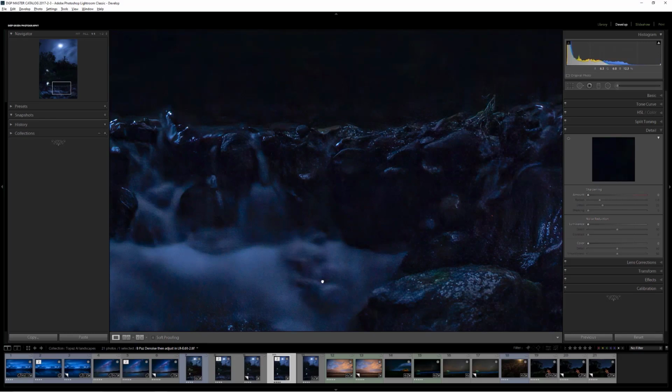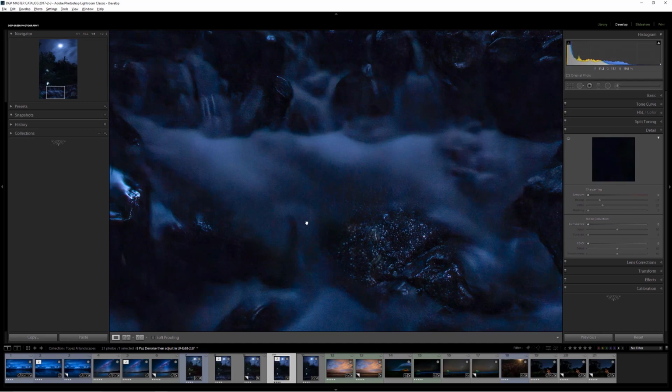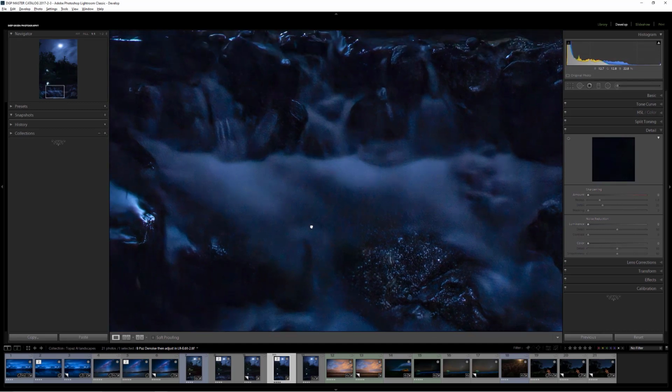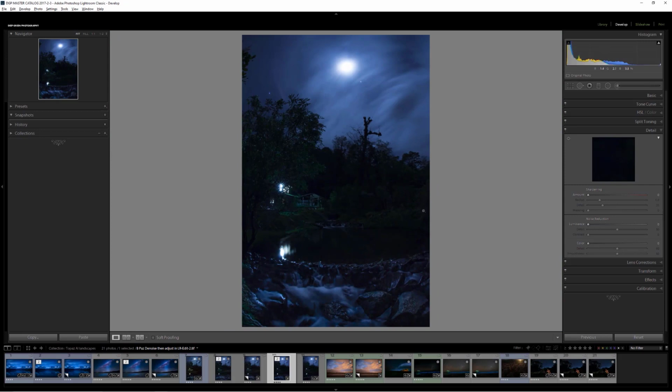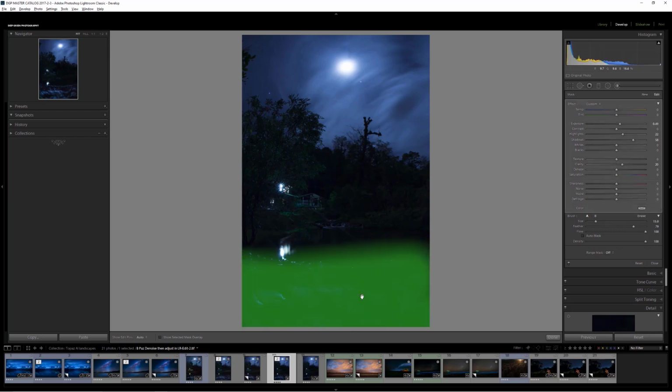Not bad. Not bad at all. Maybe not perfect, but certainly much better than brightening in Lightroom and then taking it to denoise. So that has some potential. You know what? I actually like that brush. So I'm going to stay with it. I'm going to select that brush again.